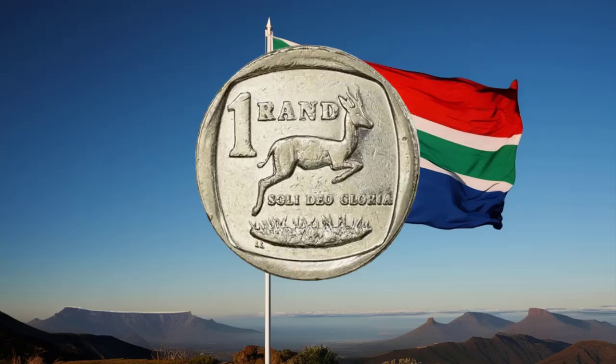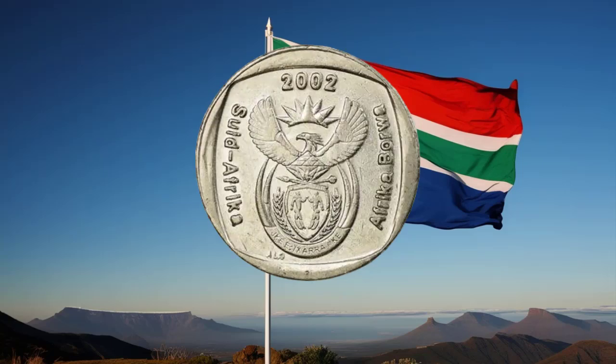One reason older men especially enjoy stories like this is because coins connect directly to memory and experience. Many people remember using these coins in daily life without ever imagining they could become valuable decades later. A single coin can bring back memories of a different era, different prices, different cities, and different moments in life. That emotional connection increases interest even more. Collectors are not only buying metal, they are buying history and nostalgia.